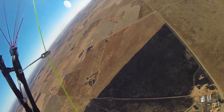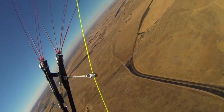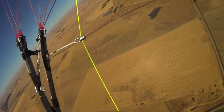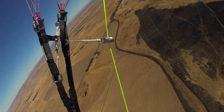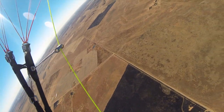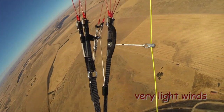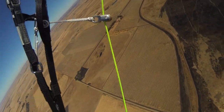About 45 minutes ago and I'm still over takeoff. It's a little too early to fly. I'm not getting up at all. I've been hovering at about 300-400 meters above the ground. Thermals haven't started working yet. Very difficult, but I've just been surviving.